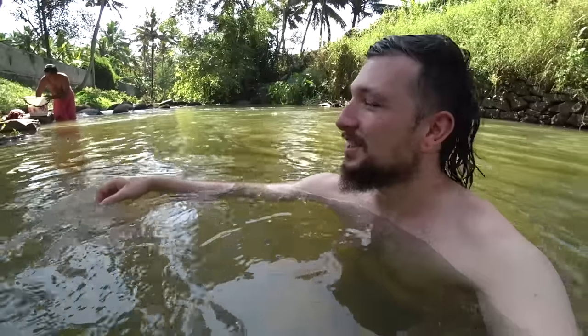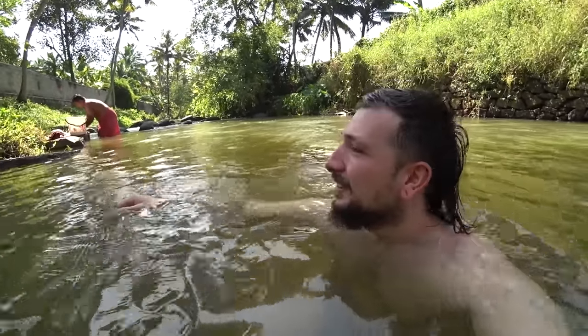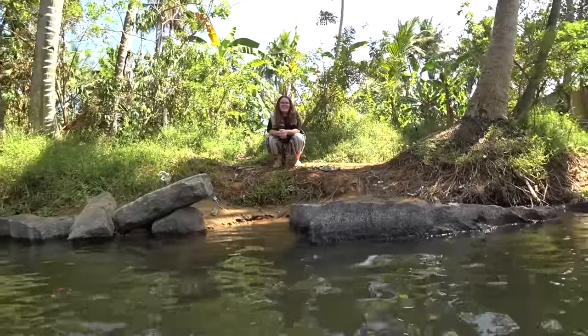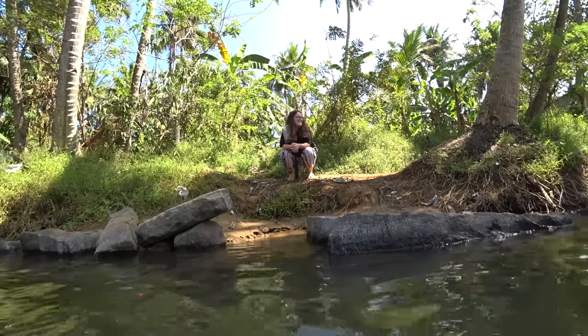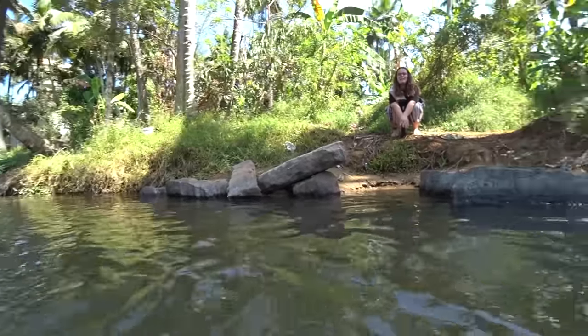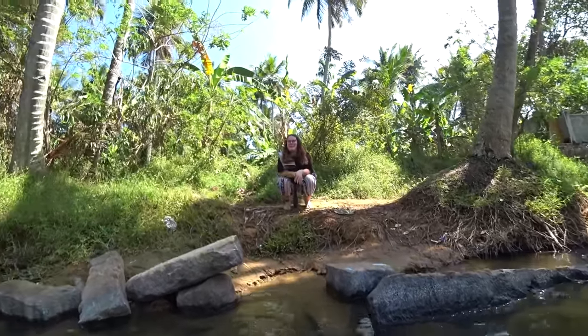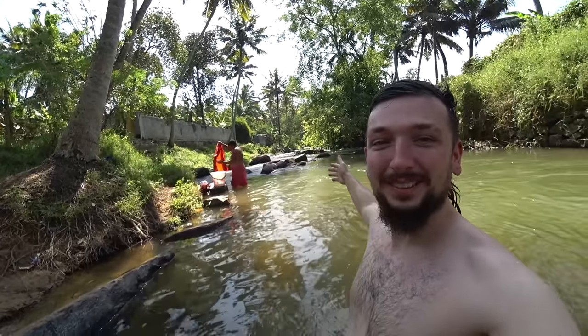Them fish are nibblers. Proper nibbling your feet, makes you giggle. Should we get out? It's nice though. I should have done it here, shouldn't I? Yeah, we should have come and done it here. Maybe I will. We should come down tomorrow and do some washing. Ask the ladies to show you how to do it. Like we don't get looked at. No, people are genuinely really nice, so. There we go.